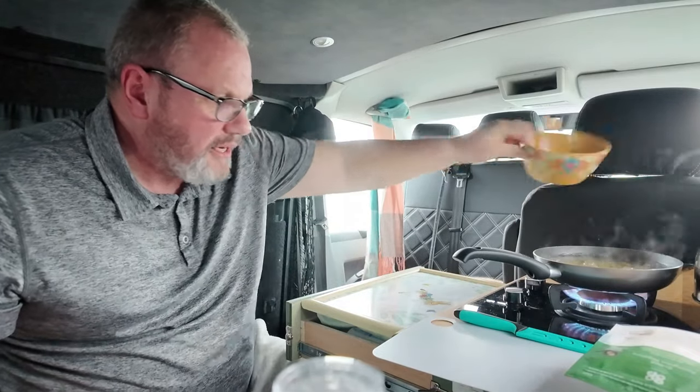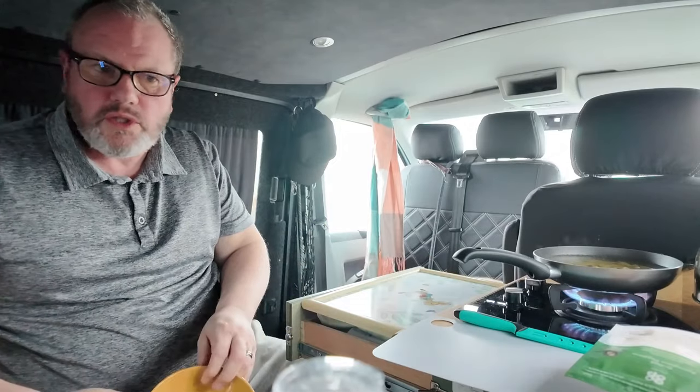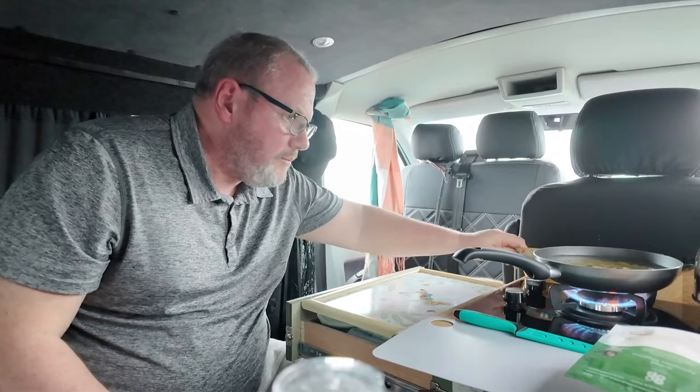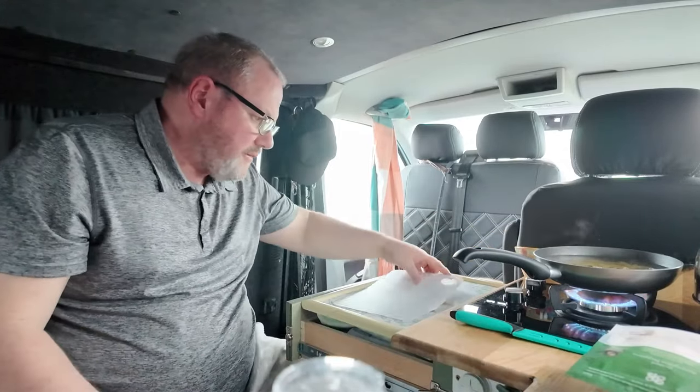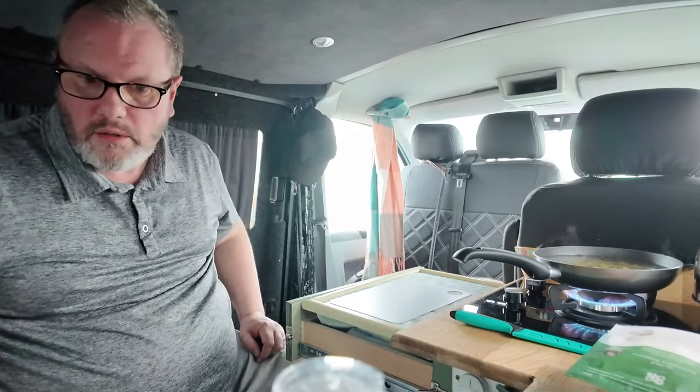Water's just starting to bubble now, so I've got a couple of handfuls of pasta in there. Obviously there's just the two of us, so that should work quite well. And then I'll get the chicken chopped, and I think I'll just put that into another bowl and we'll see how we get on.